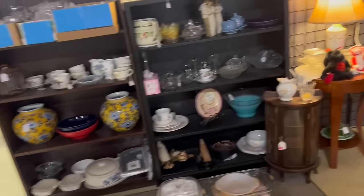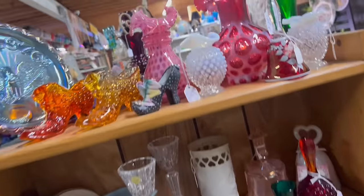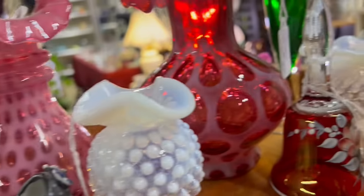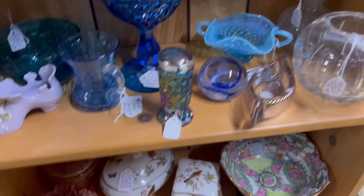It's hard to be excited after all that, but like the little blue fountain. $18, though. Well, this looks promising. This is a pretty cranberry one. Let's see. $40. Yeah, $65. $16. Looks like I'm striking out again.